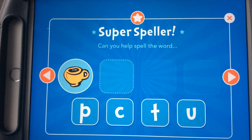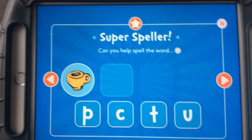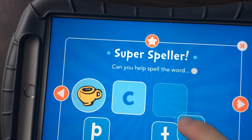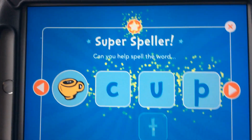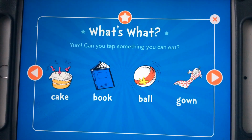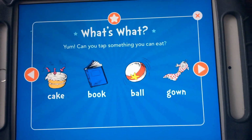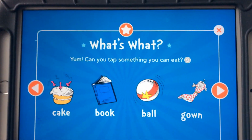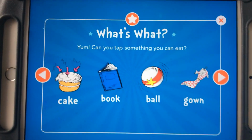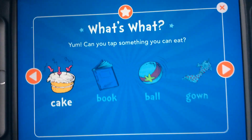Good job. Super speller. Can you help spell the word cup? Yes, I can. I can help spell the word cup. C-U-P. That's right. C-U-P spells cup. What's what? Can you tap something you can eat? Yes, I can. I can tap something you can eat. Cake. Yum. You're right. Cake is delicious.